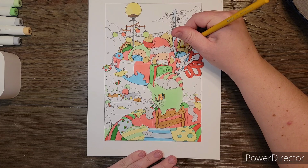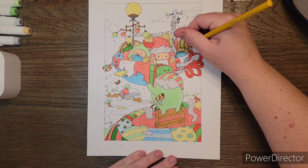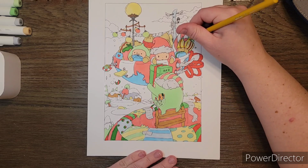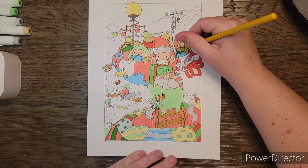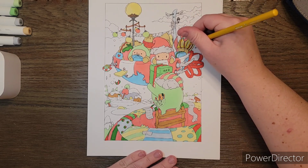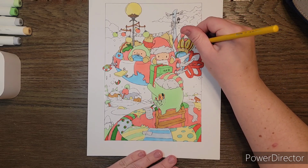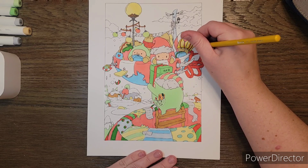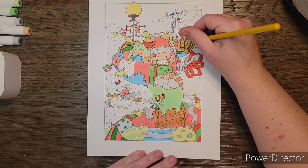My favorite winter scent? Well, if it's Christmas scent, I do like the smell of peppermint, and I do like the smell of pine trees. If it's winter, I like the smell of clean, fresh, kind of like the feeling of fresh fallen snow, if that makes any sense.